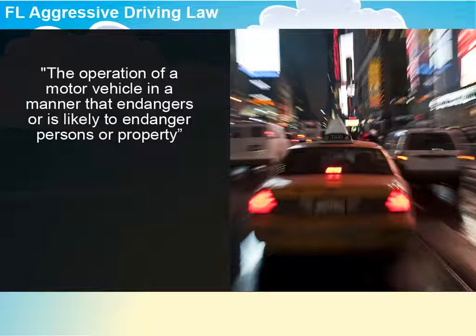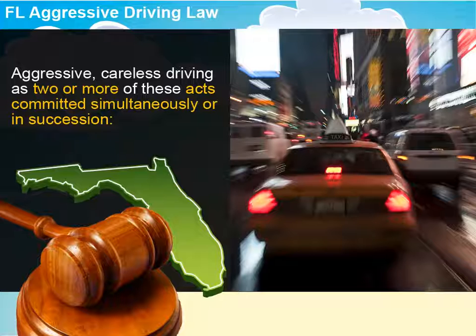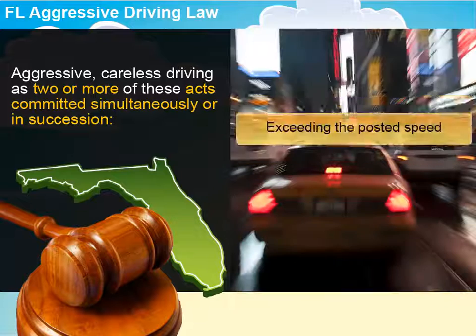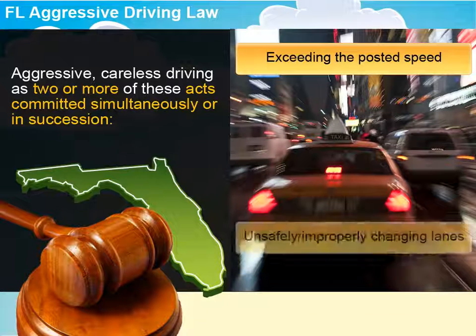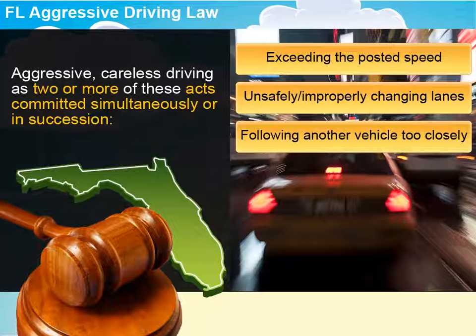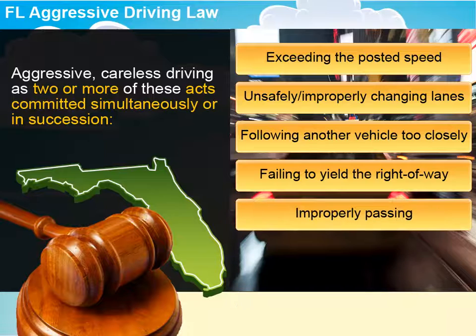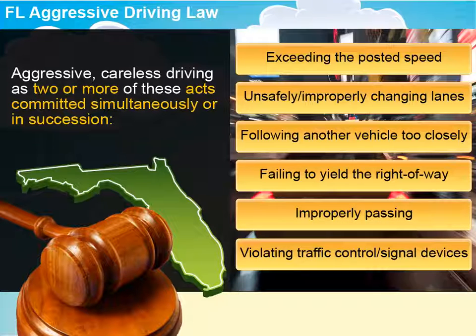While we may think of aggressive driving as the operation of a motor vehicle in a manner that endangers or is likely to endanger persons or property, Florida law defines aggressive, careless driving as two or more of these acts committed simultaneously or in succession: exceeding the posted speed, unsafely or improperly changing lanes, following another vehicle too closely, failing to yield the right-of-way, improperly passing, and violating traffic control or signal devices.